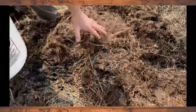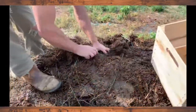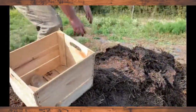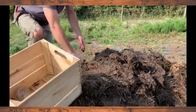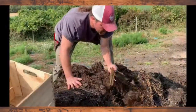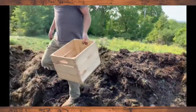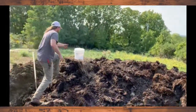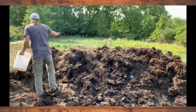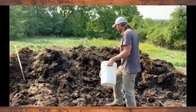And I'm just going to close these holes up, kind of seal in the preparation. It'll stay moist. And as this pile composts, there'll be influences by these preparations within the pile. So the last thing is, we take what's left of the 507 and we just throw it over the whole pile. You could do this with a sprayer.